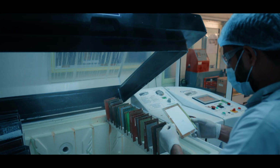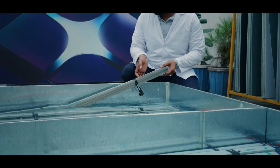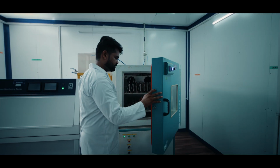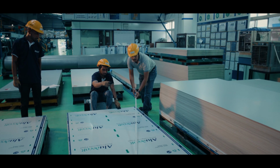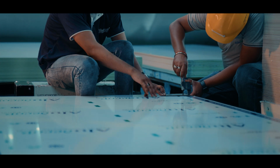Aludecor is very stringent when it comes to testing its ACP sheets, subjecting them to an unmatched 205 tests to ensure they withstand even the harshest conditions.